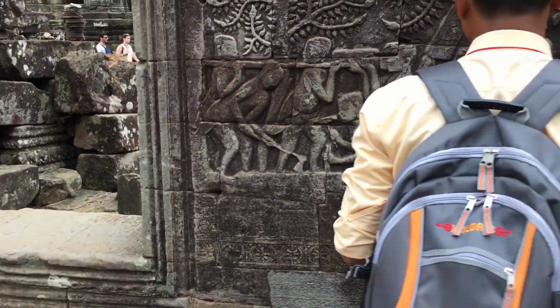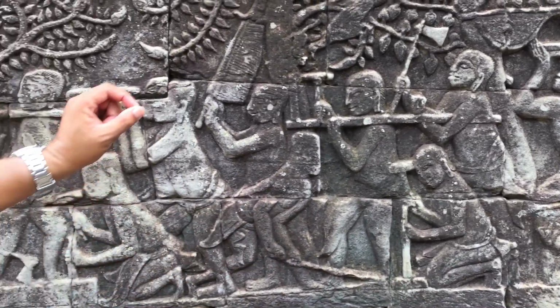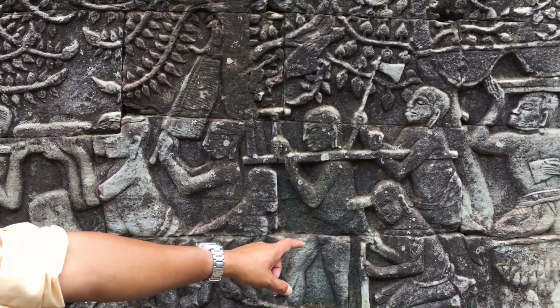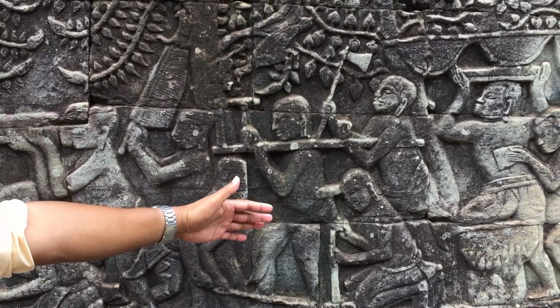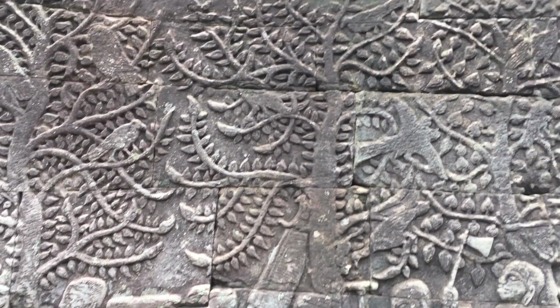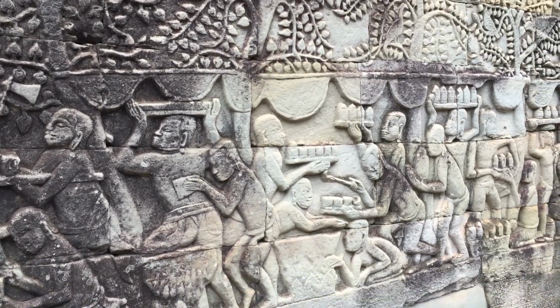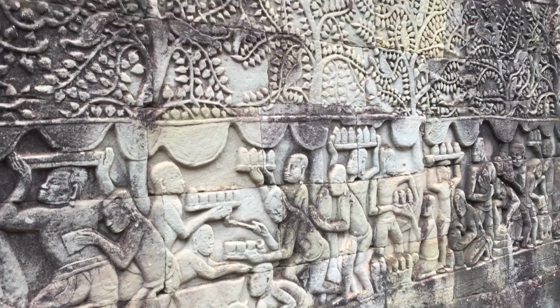So here you can see the relief depicting workers cutting stone with their chisel, axe, and hammer. They're cutting the stone by hand to build a temple. On the other side, food suppliers are cooking food and delivering it to the workers. And then they eat on top there. You see the upper tier, people eating.